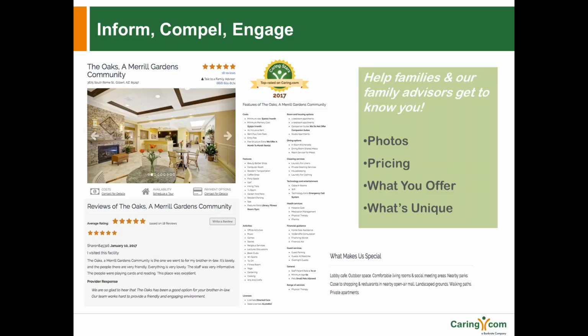Inform, compel, and engage, and help families and our family advisors get to know you. We train the family advisors to look for this when they're talking to the person that's calling in, because remember, the person calling in is looking for advice. They may even tell us, I was looking at Community X and I see it's got some great reviews. What else can you tell me about them? And we can tell them more information as long as you've shared it with us. So if you tell us what amenities you have or what services you offer, you would be surprised at how many people like a community because it has a beauty salon. That's something that's really important to my mum. The more that you share about what makes you special, what makes you unique, will help us sell the process to the person on the phone and make sure we send a good fit to your community.